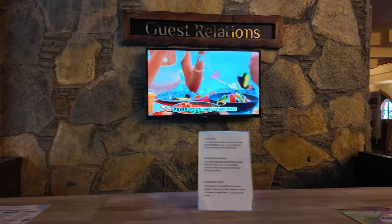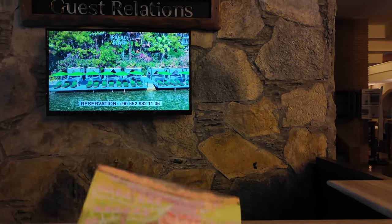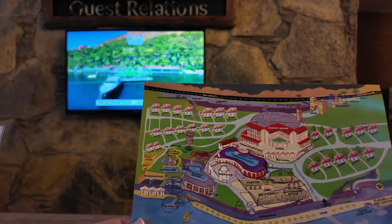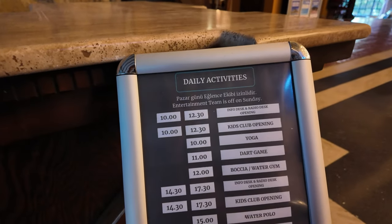And then this is the desk area where you can obviously ask for things like trips. Everybody's given one of these, which is a site map, which we will take with us, so just making a reference. And then each day, there is a list of daily activities.